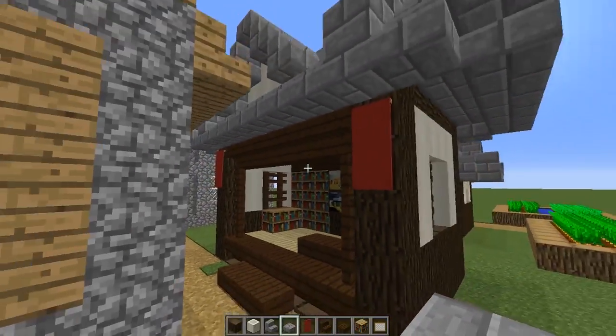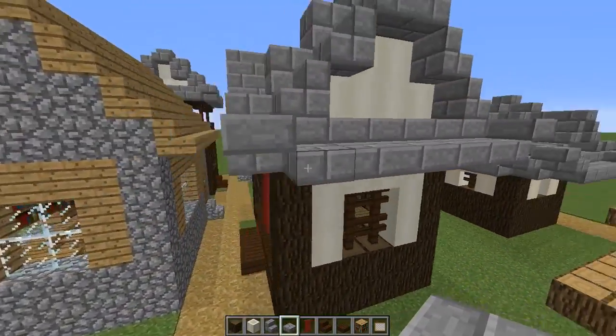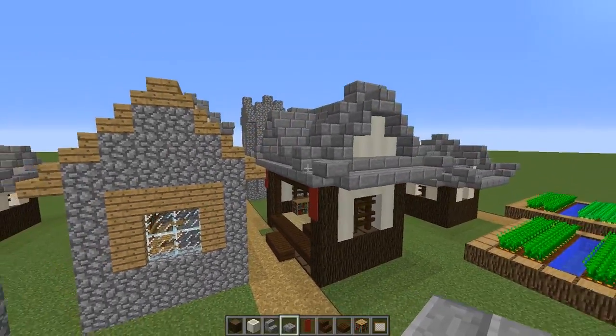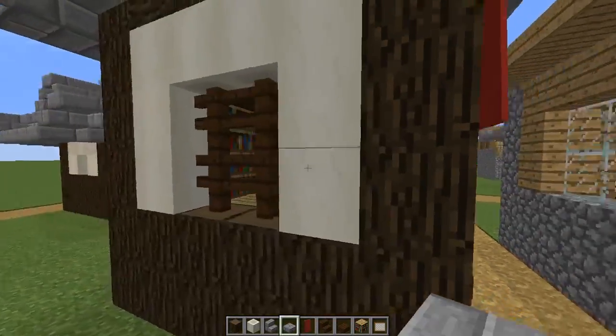But there you go. So that is basically how to build a library. Well, how to transform a library into a Japanese style library. I really hope you guys enjoyed the video.